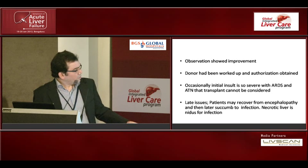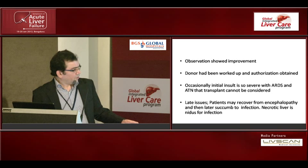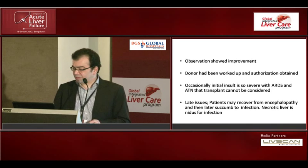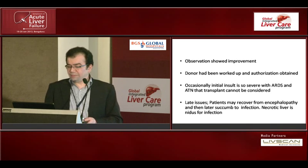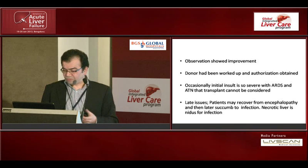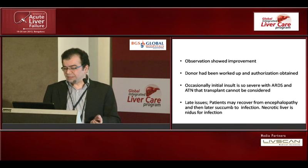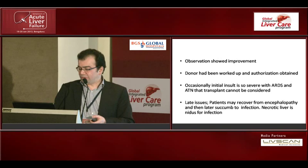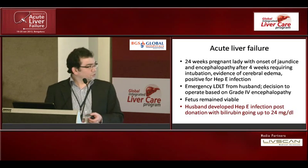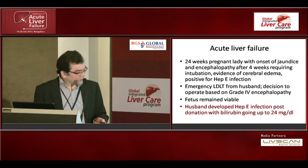One of the problems we faced in this group, which is what Dr. Rela was alluding to, is that they can have very severe ARDS and ETN, and the transplant cannot be considered. Late issues: what we've learned from this group is that even if they recover from encephalopathy, they may later have infection, and perhaps the necrotic liver is a nidus for fungal or viral infection. Many of them, even if they recover from encephalopathy, don't do well later on. And talking to Dr. Charya and others, they seem to have a similar experience.